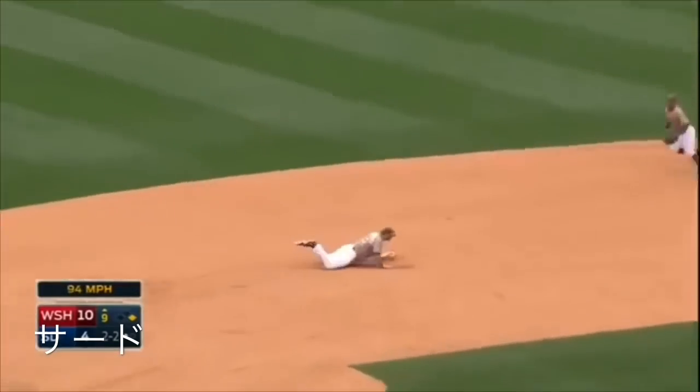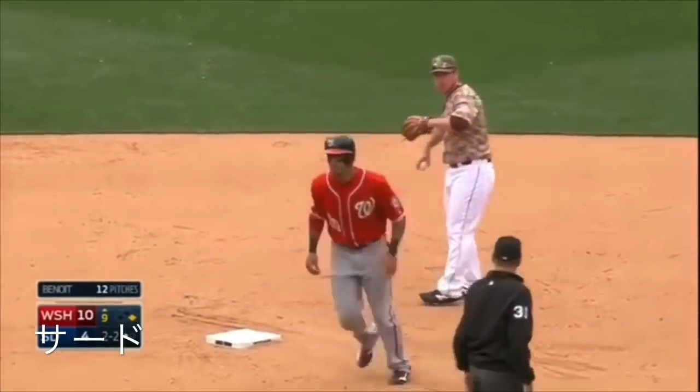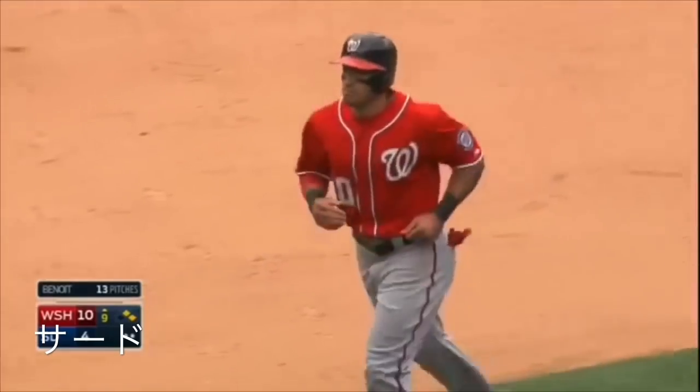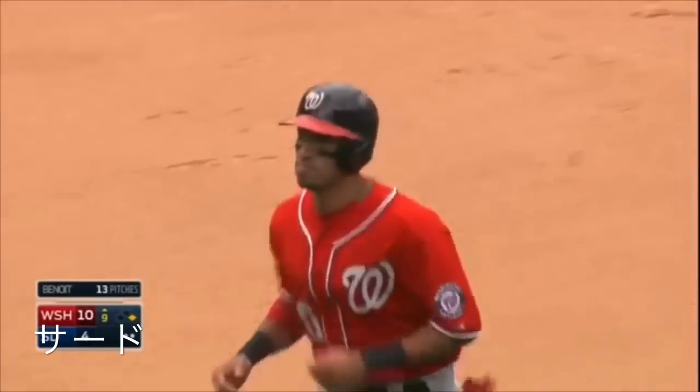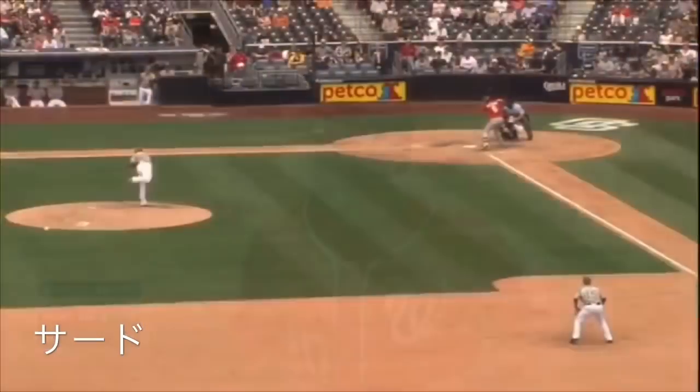And a ground ball stabbed by Spangenberg. One there, back to first. No throw. They get the force at second base. And safe as Escobar on the fielder's choice. Good play by Spangenberg at third base. So 2 outs to Bryce Harper.